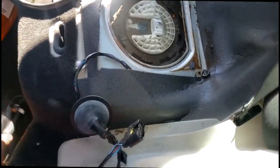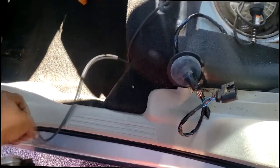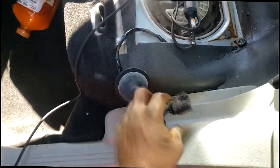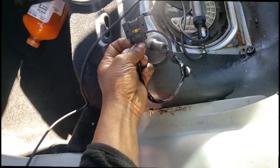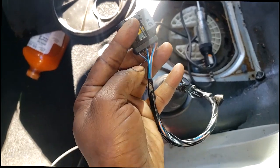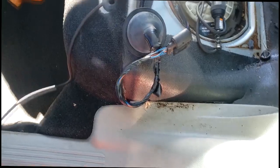Okay, so I have my test light here. I want to verify with you guys that I am actually getting 12 volts. How do I know? I really don't. I'm taking a stab at it, but we're going to verify this together, guys. Because if I'm not getting 12 volts on ground, it doesn't matter what kind of pump I put in here. Now, I want to say this blue and orange wire is power supply. So I have my test light on the ground.